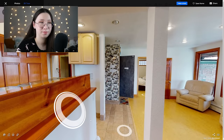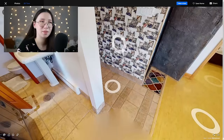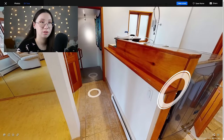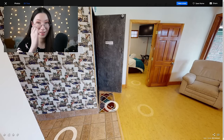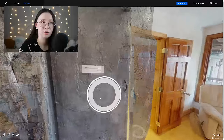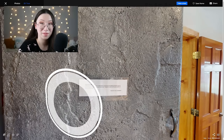And there's this really creepy looking door. It looks like a safe door, kind of, but it's not. Is this the laundry? I wondered where it was. So this is a bedroom in here. Please mentally prepare yourself before we go in the bedroom. This is the master bedroom down here.